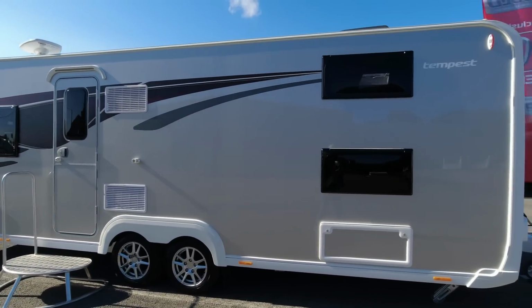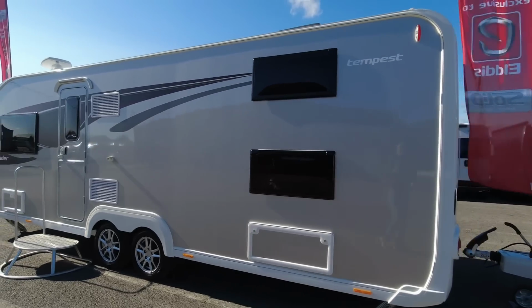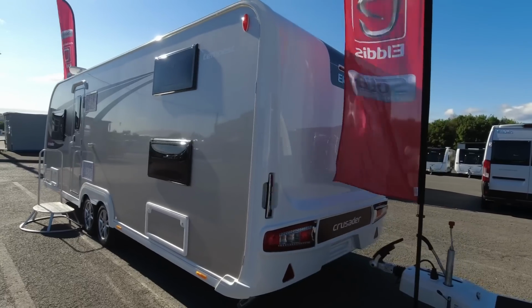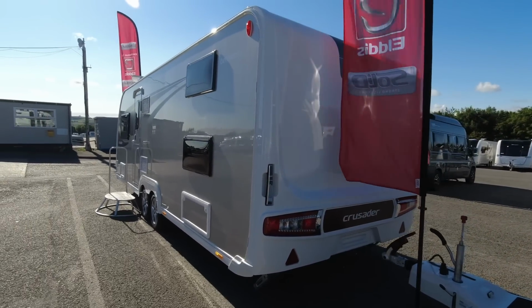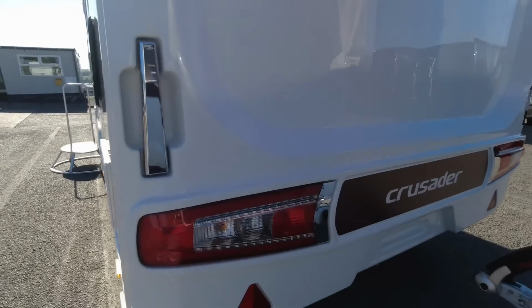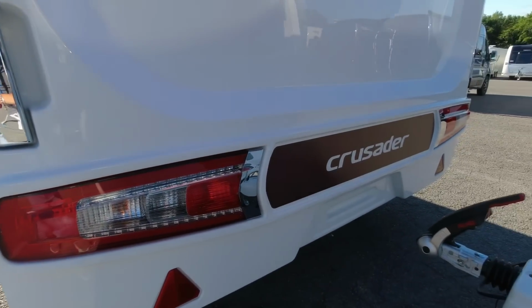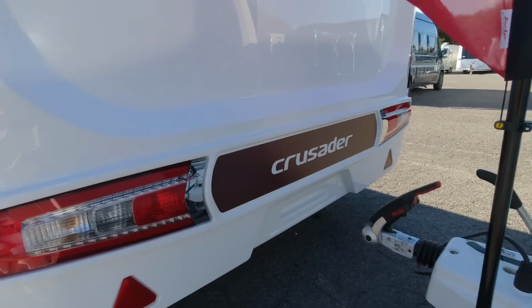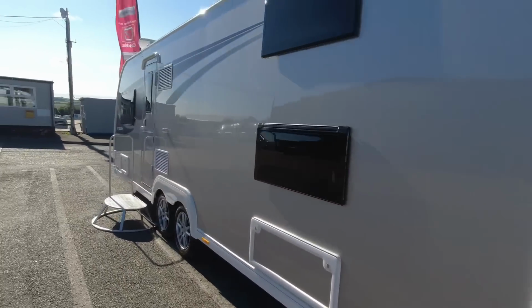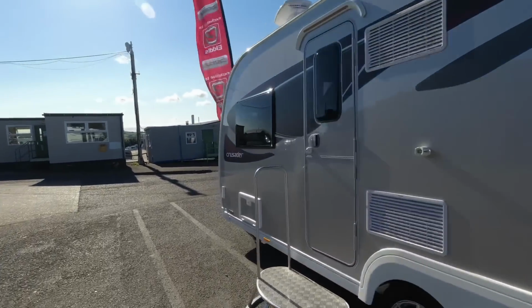Obviously this one is the twin axle, and we'll just come round the back, and this is the nice new back end, again following on from the Buccaneer, so we can see this really nice light cluster. Let's just go and have a little closer look at the light cluster on that. So we've certainly modernised on the Crusader range. Let's go inside and have a look at this new layout.